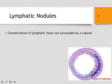And now these lymphatic nodules. What you're looking at here are Peyer's patches in the intestine. So this is the lumen of your intestine, where the food would be going through, right? And this is the outer border. They basically sliced it cross-sectionally, and you can see here these clusters of cells. Those are Peyer's patches.